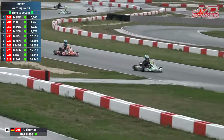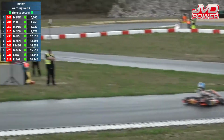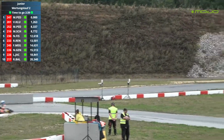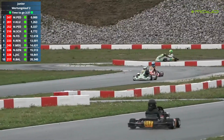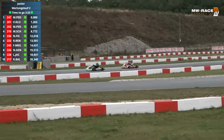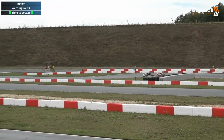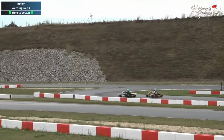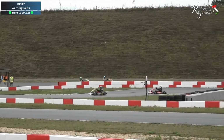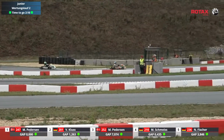Mikkel Pedersen is still trying to fend off the unwelcome advances of Morris Schmeis. So the JJ Racing driver is looking to make good the intentions of trying to get past. But with the previous effort through the final chicane on the last lap, Schmeis was not able to get past, but gets very up close and personal. And this time, before they got to the chicane, Morris Schmeis goes up the inside of Mikkel Pedersen for P3 and makes the move stick before the chicane is even encountered.